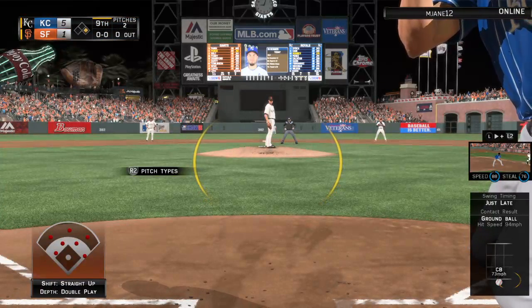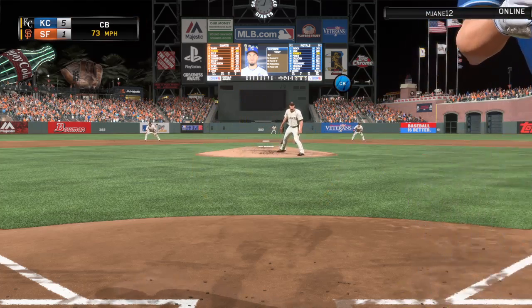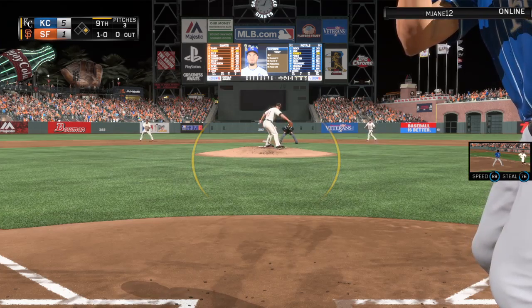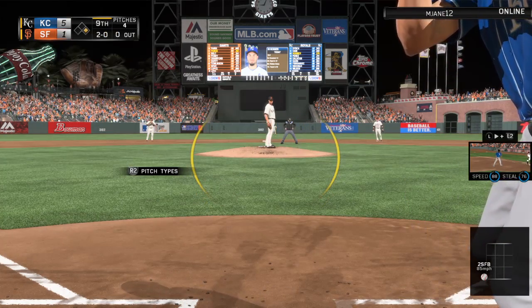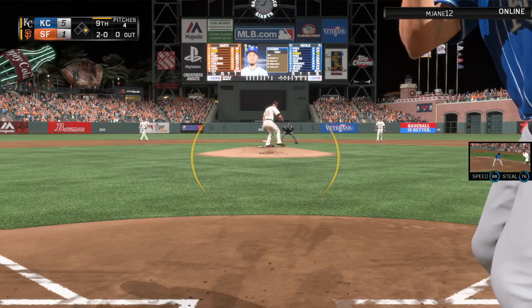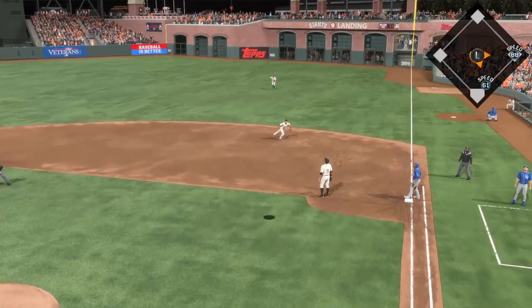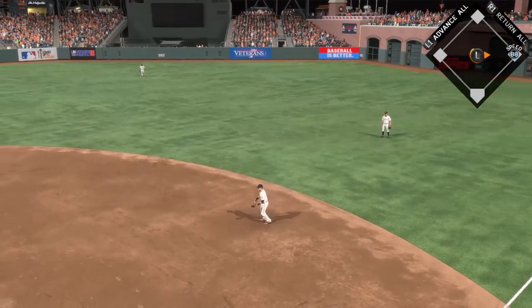Eric Hosmer stands in. He got under one and popped out his last time up. Yeah, he just uppercut a fastball. That top hand kind of dragged through the zone, which caused the bat head to drop a little bit. That's wide, 2-0. A couple of tight pitches here to start this at-bat. You can't really say you're getting squeezed, but he's not really getting any help either. Panic is there for it. 1 down.